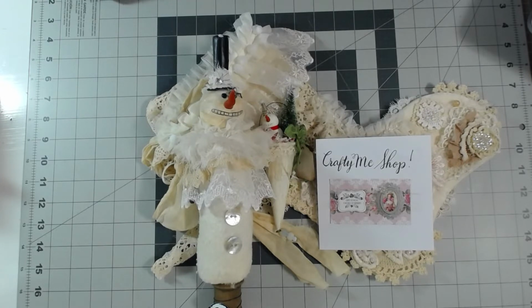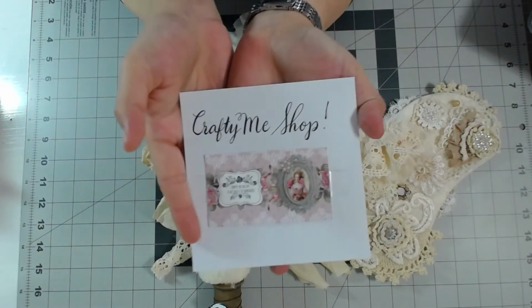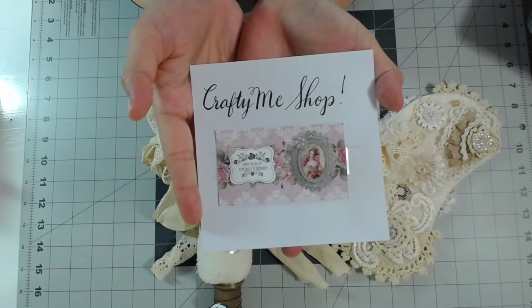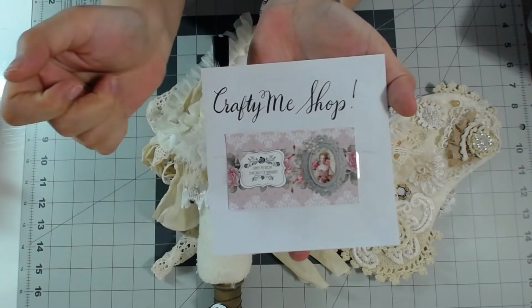Like I said, these were made with all Crafty Me Shop items from my DT box, and I'm super blessed, Esme. Thank you so much. I've been with Esme for a year now, and I've had the most amazing time being able to work with her amazing DT box. So that's Esme at Crafty Me Shop. Make sure you go over to Facebook and join her group, because that's where her sale is every week.